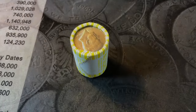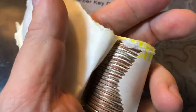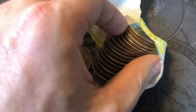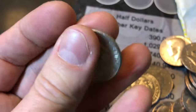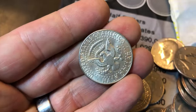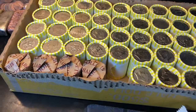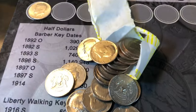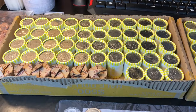let's kick it off. Well, we're the 5th roll in. Just cracked it open, and that looks really good. 1964 Denver. We've got a 90%er. First find of the box, 5th roll in. Let's find some more. Holy smokes, guys.